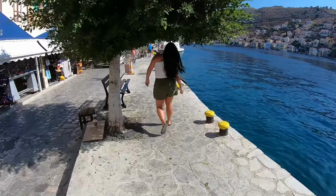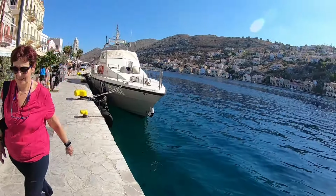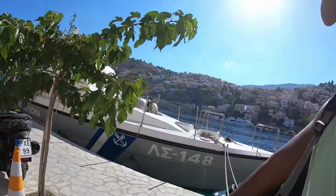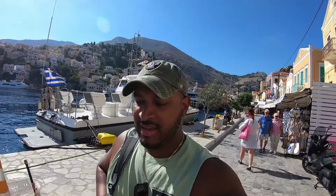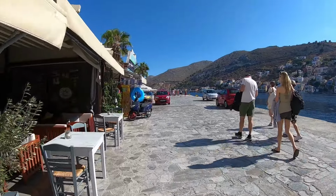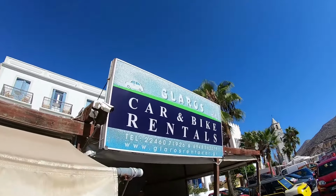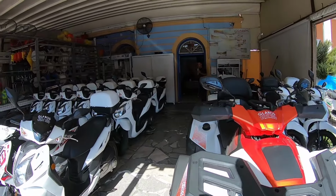It's really beautiful out here. That's a clock tower too. Yeah, but probably more of a lighthouse. So we're heading to get our wheels. We rented a four-wheeler, so I'm gonna pick that up now. Okay, so here it is. Sunglasses? Yeah, I have them. Okay, kalispera.